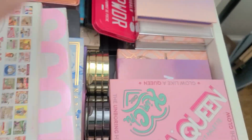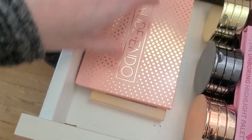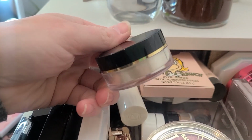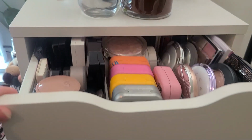I need to declutter the rest of this. You guys down for seeing more decluttering? Because I'm here for it. There's a lot that still needs to go. I keep forgetting I even have these because I don't ever use them. Oh, this would be pretty. I think this one's in Cocoa Bling. Let's pull it, just for shits and giggles. All right, that's good enough for now.